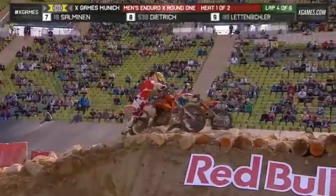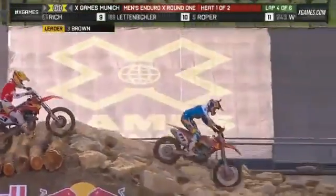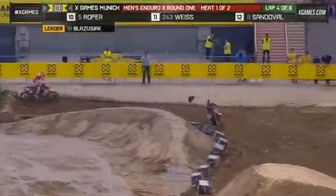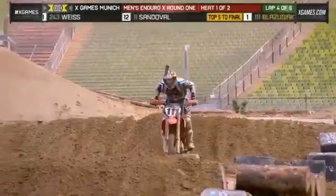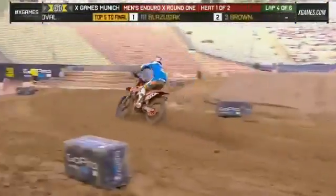The rocks actually moved because of the soft mud underneath them, and that's what happened there to Mike Brown. He got caught between the rocks. We saw that happen a lot in practice and seeding. That's the beauty of Enduro X racing right there, is you can have a pass for the lead at 1 mile an hour. And remember, Taddy Blazusiak now in the lead.